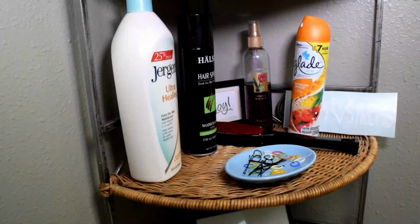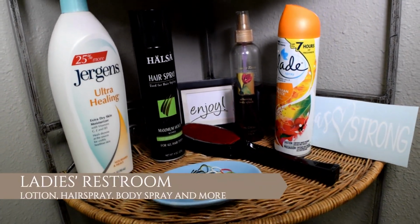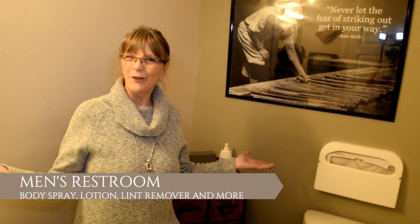One thing that clients love about us is that we have 2 separate bathrooms. Ladies, we have this beautiful bathroom just for you. And men, we have one just for you also.